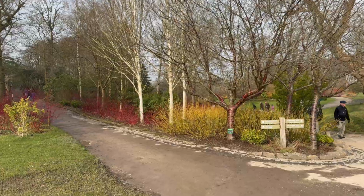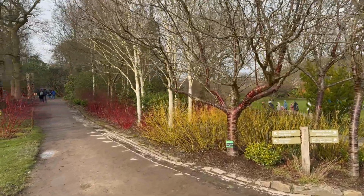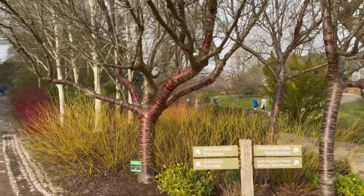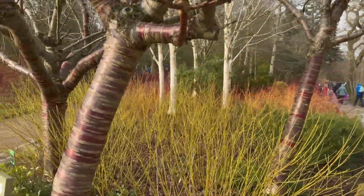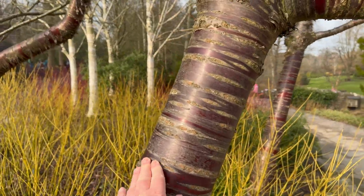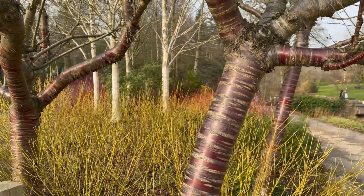So let's have a walk down this winter walk and see what's in flower, what's showing itself off at this time of year. So you can see that we've got these lovely Tibetan cherries here, beautiful winter bark, that lovely copper colour.